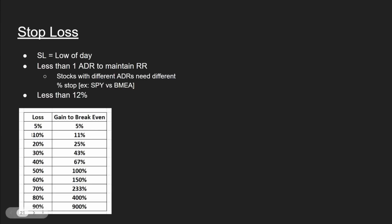I have coded this into my Excel. So if I ever have a stop loss of more than 12%, my Excel is going to show me an error and I would not even be able to take that trade. You never, ever, ever want to break this rule. It's just going to make it that much harder for you to recover the money.